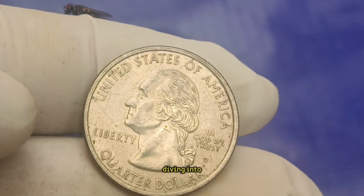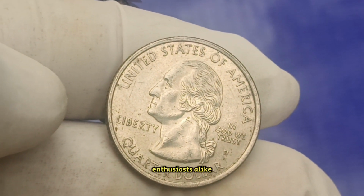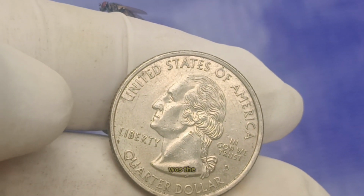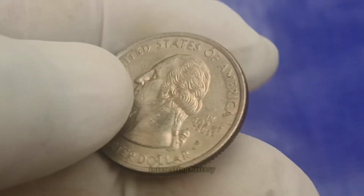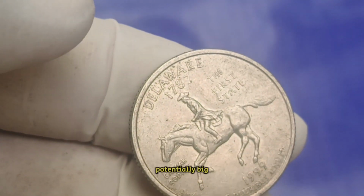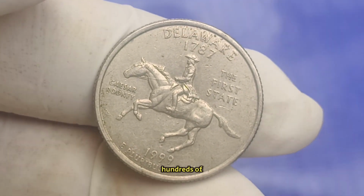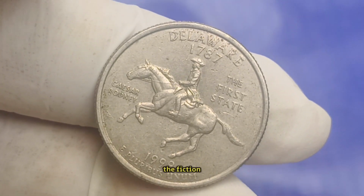Next, 1999 quarter dollar. Today, we're diving into a coin that has captured the attention of collectors and enthusiasts alike, the 1999 Delaware State Quarter. This quarter was the first in the 50 states quarters program by the U.S. Mint, and it has an interesting history as well as some potentially big value, especially if you've heard the wild rumors about it being worth hundreds of millions. So, let's separate the fact from the fiction.